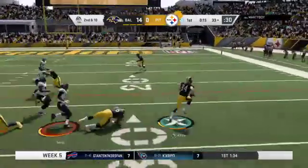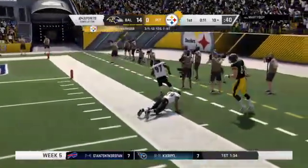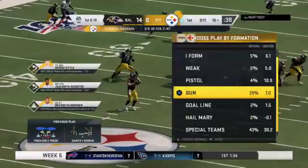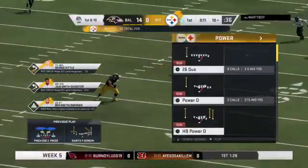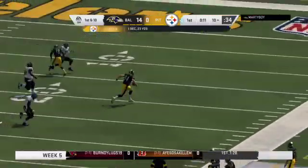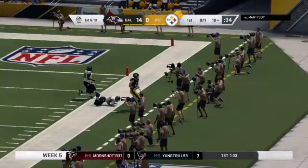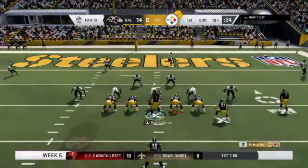Now a man open down the middle of the field. He'll get the first down and more inside the 20. 23 yards the pickup there. Here we go. And this should be the final play before the quarter ends.